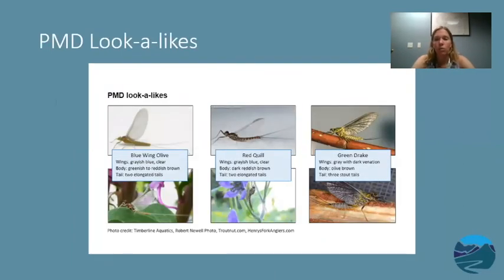So here are some lookalikes. During this emergence window, June to July 15th, you might see the blue-winged olive. They're grayish blue. They have kind of grayish blue wings, so similar to the emerging pale morning dun. But their bodies are reddish brown or greenish, and they only have the two elongated tails. Similar to them is the red quill, also two elongated tails, and they're dark red brown. So you'll be able to tell right away that they are not that pale bluish or pale yellow red appearance.